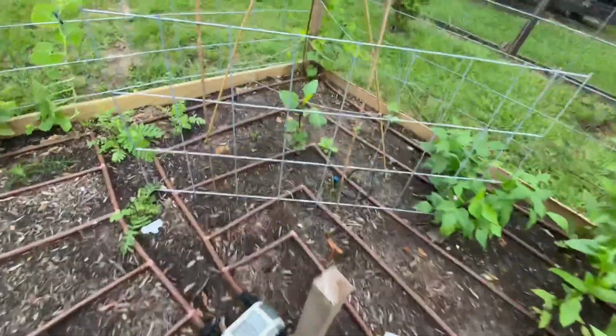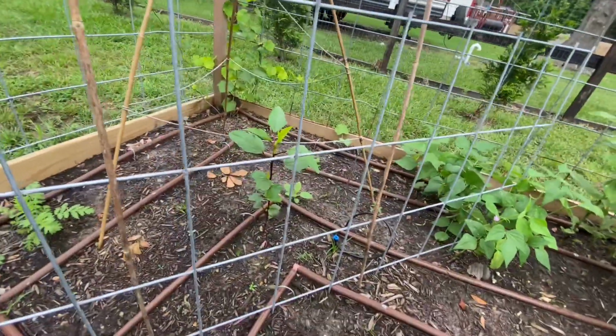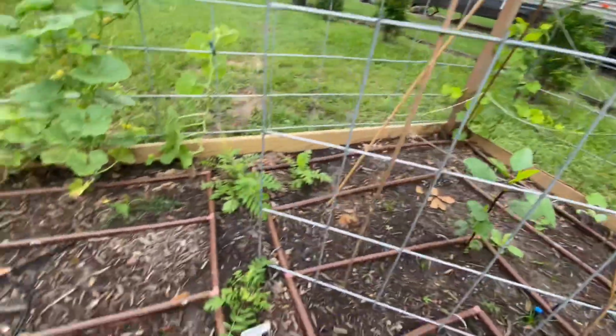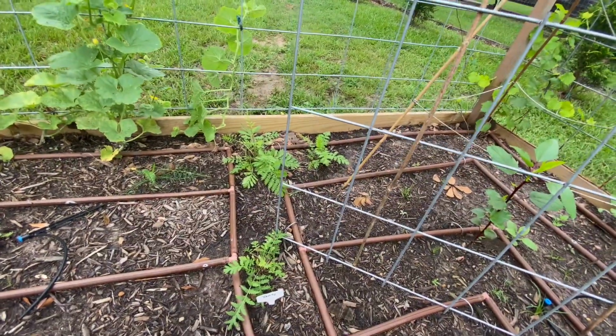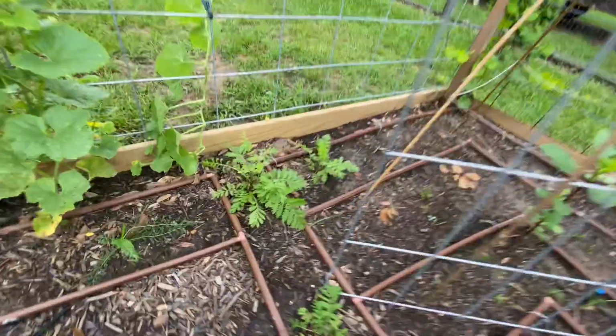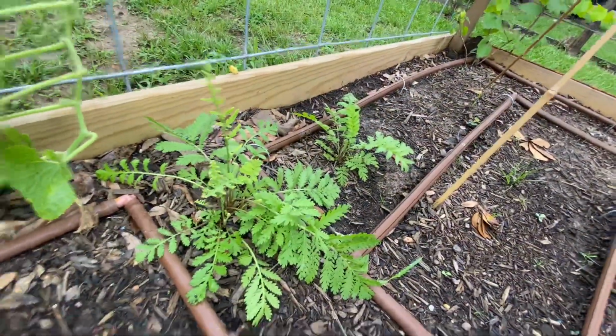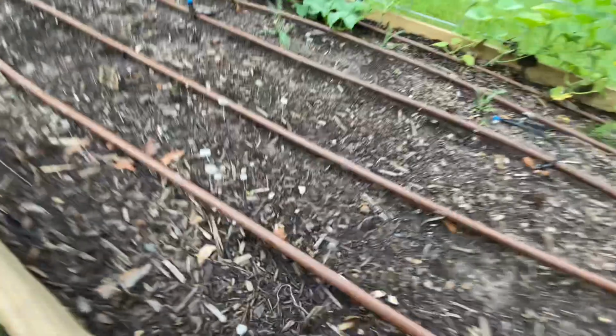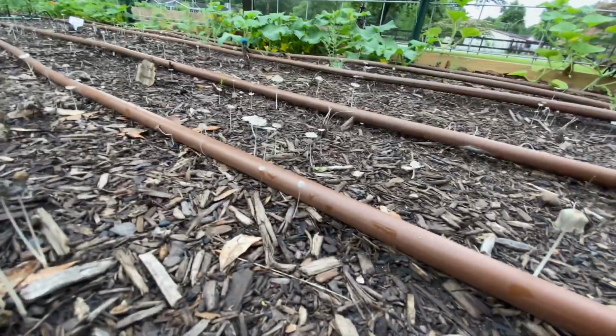This Roselle hibiscus is doing pretty good. It's getting taller. No flowers on this one yet. My tansy is doing great. Reminds me of a fern. It's very ferny. Yeah, this strawberry bed, all I'm doing right now is growing mushrooms. Look at all those mushrooms.